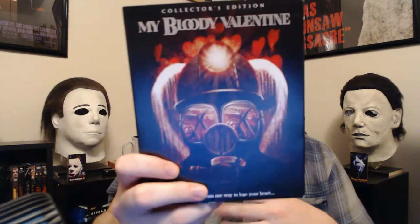There's also a steelbook version of this. I hope this one gets a 4K at some point, but if it doesn't, I'll always be happy with this release. I mean, look at this artwork. It's just really, really nice. Obviously, it has the original artwork because I always flip them around. But if you're a My Bloody Valentine fan, this is the release for you.